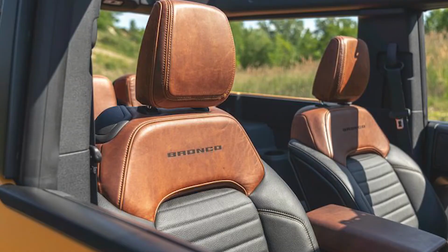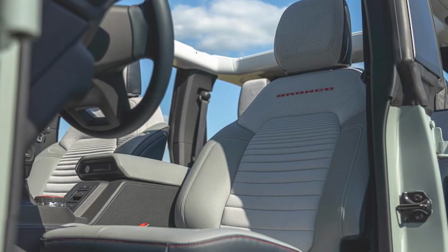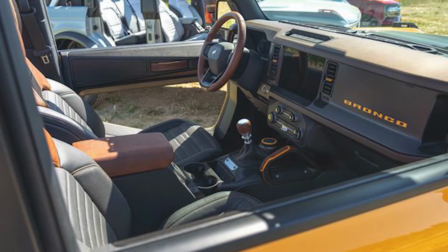And the interiors for both the two-door and the four-door are probably my favorite out of all three kinds of Broncos, because of course the two-door mirrors the four-door. For the most part, it's pretty minimal. You have your screen in the center, you have your stick shift and a few buttons along the center console. But there's not too much that takes away from the driving experience. And in addition, I keep saying that you can take off the seats, you cannot, but you can take out the doors and the roof. The fact that you can take out the doors and the roof makes it kind of cool.